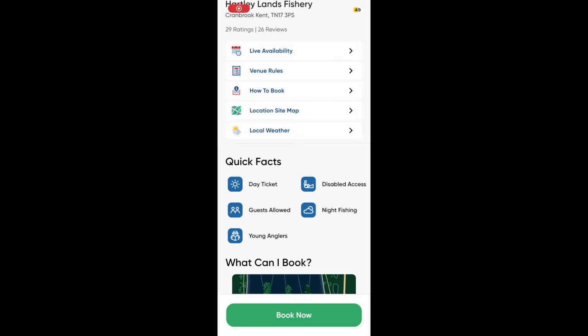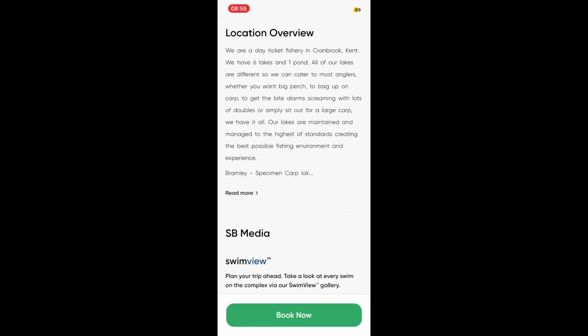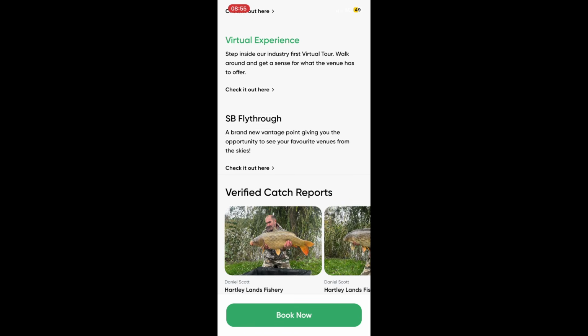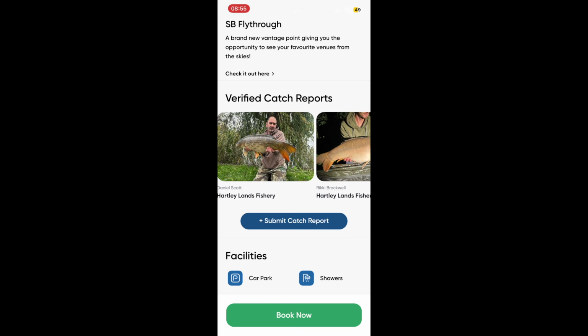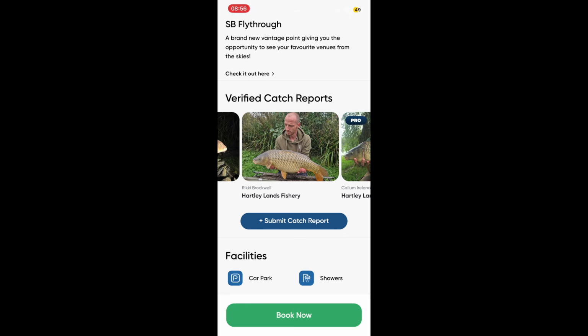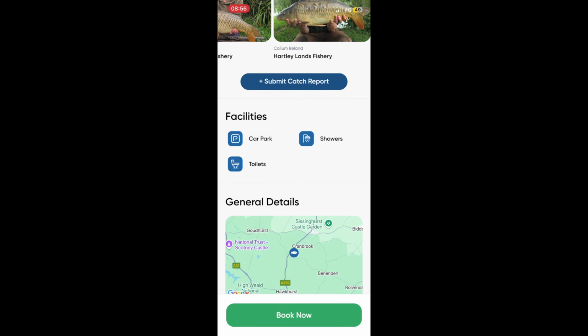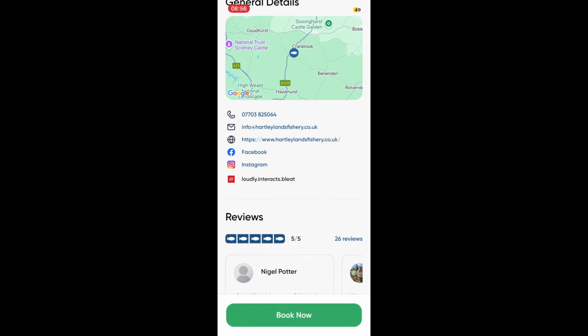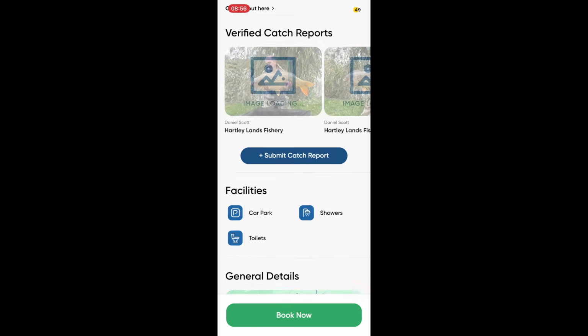Right, so as you can see here, you've got some quick facts, and then you've got the lake overview and the pegs. Scroll down further, you've got the location overview, then the swim view, then verified catch reports, so you can see the fish that have been coming out on all the lakes. Scroll down further, you've got the facilities like the car park, showers and toilets. Then you've got the map of the lake. Then you've got reviews of other anglers on the lake.